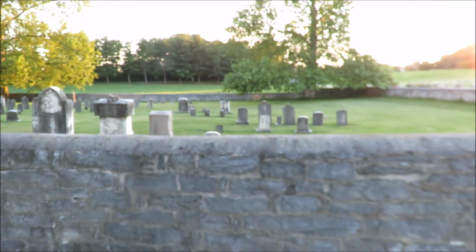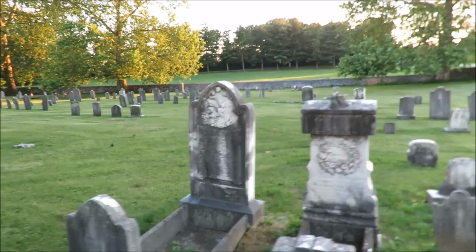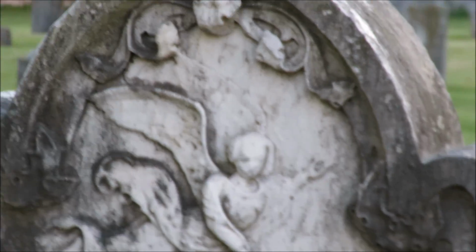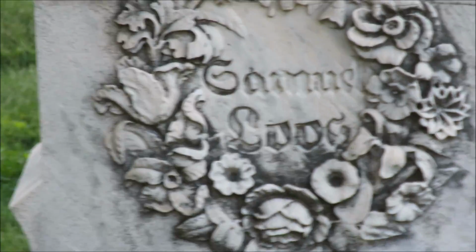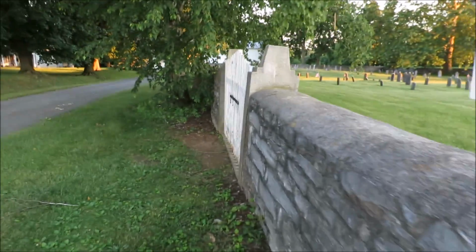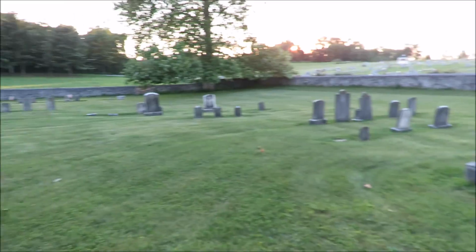This cool old cemetery over here. Yeah, see, look at some. They don't make tombstones like that anymore. Check that out with ornate designs on them and stuff. There's another one with a rose on the top. Alright, we're gonna make our way in here. Alright, well we are inside.